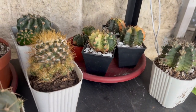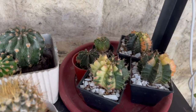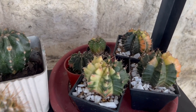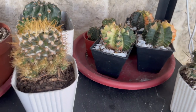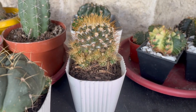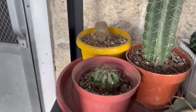And now, these are my collection of cactus. We have the Gymnos. Yan, lima silang Gymno. Ganda, no? May iba-iba silang kulay. And then, we have the other cactus as well. Konti lang naman ang cactus ko. Yan, oh. Yan which we will propagate. Dami niya ng babies. And the other cactus.